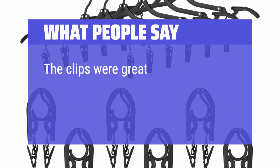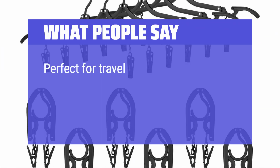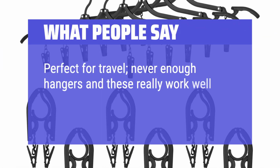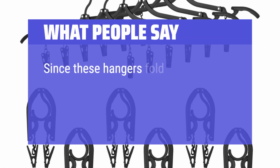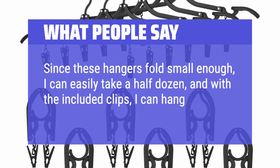What people say. The clips were great to hang drying items. Very lightweight and took up little space. Perfect for travel, never enough hangers, and these really work well and take little space in your luggage. Since these hangers fold small enough, I can easily take a half dozen, and with the included clips, I can hang slacks, not just shirts.